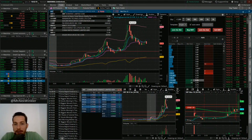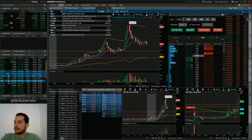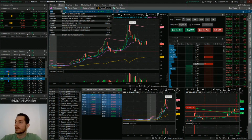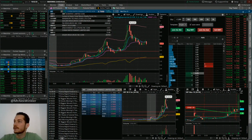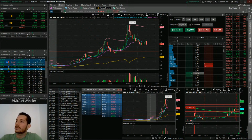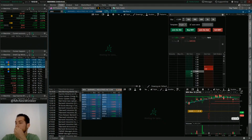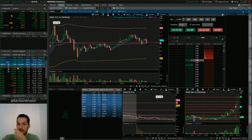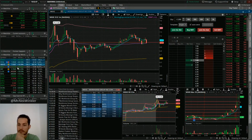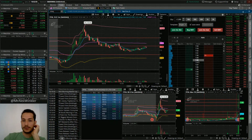Shooting up or backside pullback. I mean, this is potential dip buy territory here. Keeping a close eye on FHL. This one's trying to gain some momentum here to crack back above $8. Yeah, WKHS is so overextended for me. I really don't like trading these stocks that are just extremely overextended. They make me a little nervous.